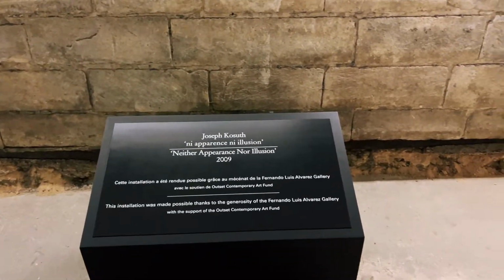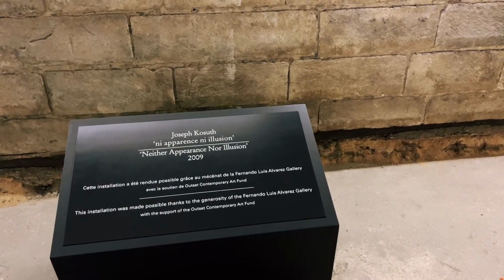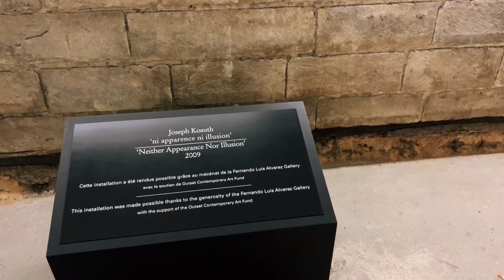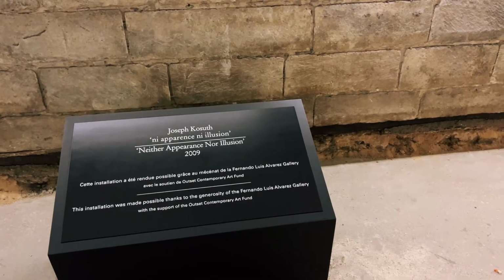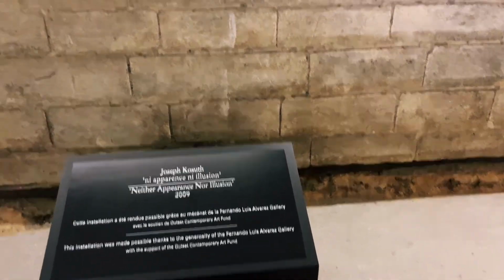This lighting sculpture in front of the old foundations is made by Joseph Kosuth. Ni apparence, ni illusion. Neither appearance nor illusion. 2009.